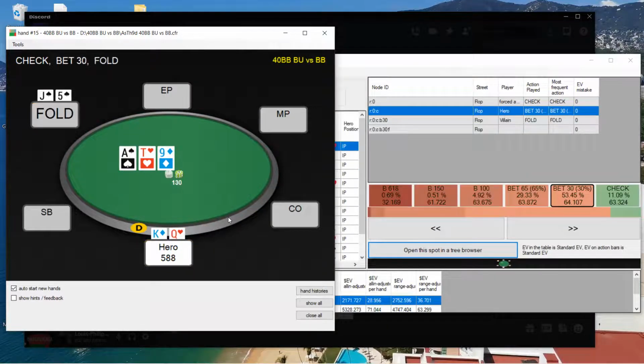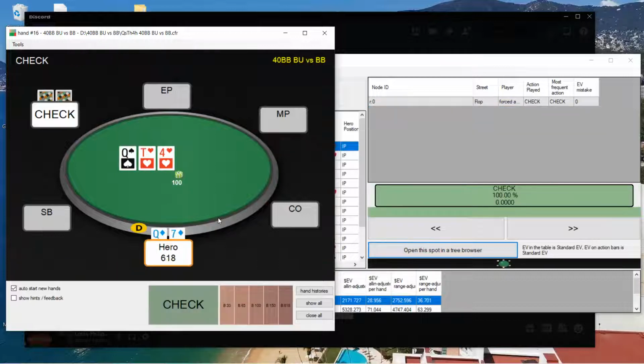Ace. Yes. A bit. He's folding Jack 5. It's got two backdoors. Yeah, I'm surprised. I'm over defending. That board is so good for us, though. Like, king queen is one of the worst hands we're going to have that doesn't connect with that board. King queen connects with 10-9.